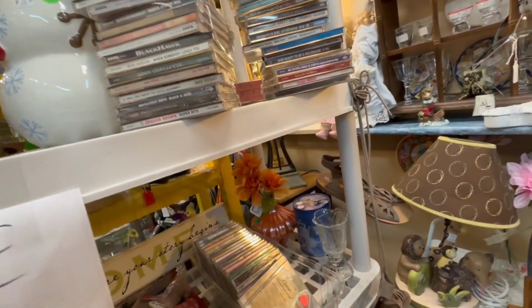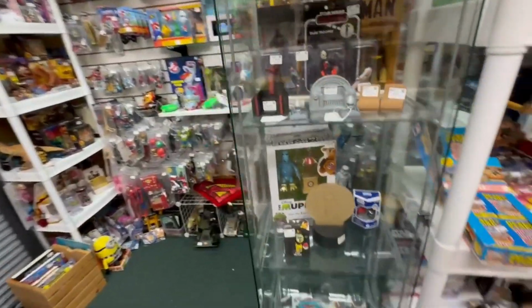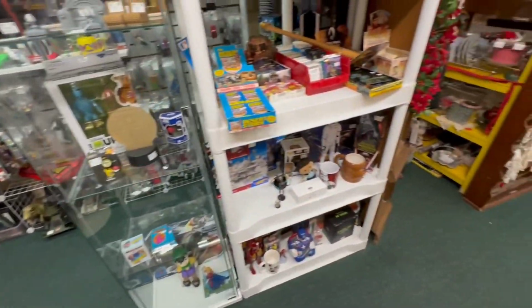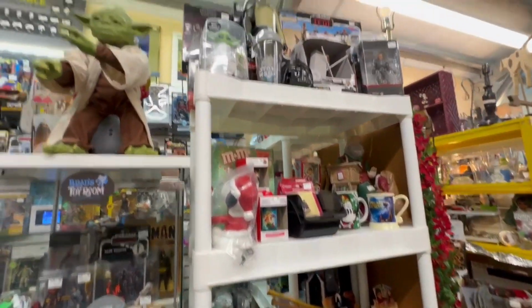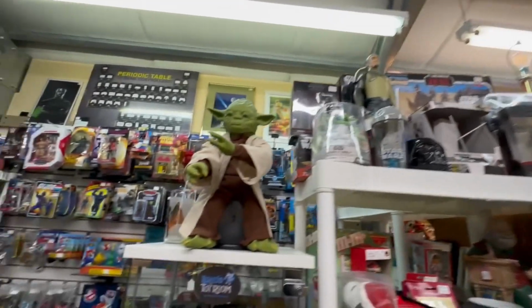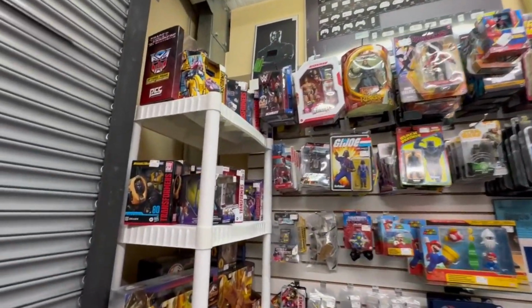Now here I am, checking out some CDs. I'm always checking for CDs. I want to find that elusive Taylor Swift CD. Her first album sells for a lot of money. I come around the corner here and there's some very awesome collectibles. This giant Yoda and just more action figures and stuff like that.